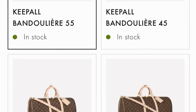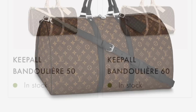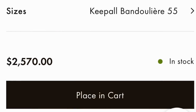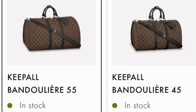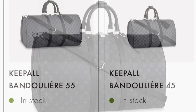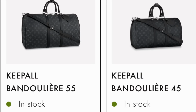Yeah, okay. Here are the key balls. Key balls available also. Not just the classic monogram with the vachetta, but also this version here, which I personally love because it has the black treated leather. And here's the price, $2,570 in stock in the 55 size and also the 45 size. And then this one is the Damier Graphite, right, from the men's collection. And this one I think is the Eclipse. They're all available, you guys, every single one of these.